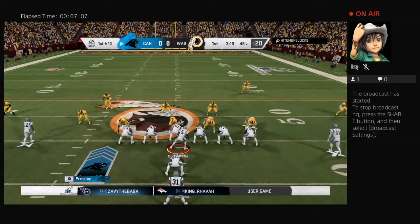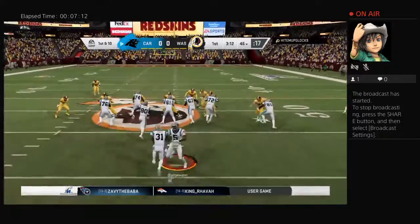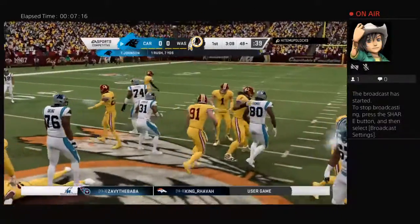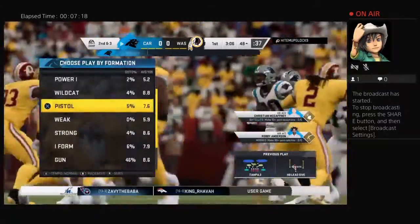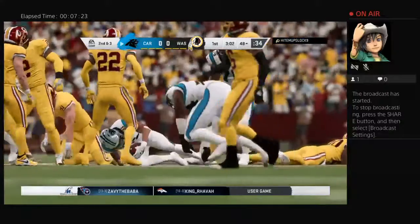Check 15. Now the former Terrapin, this is Ty Johnson. And he's got it across the midfield stripe and into Washington territory. It's a 7-yard carry to set them up with a 2nd and 3.